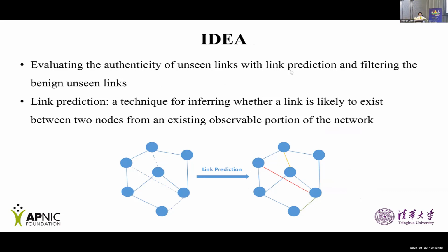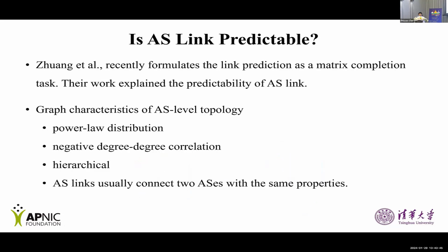Such as on this graph, there are some links we haven't seen, but they actually exist. So the link prediction algorithm will evaluate the probability of whether a link will exist. There is some research on link prediction methods.